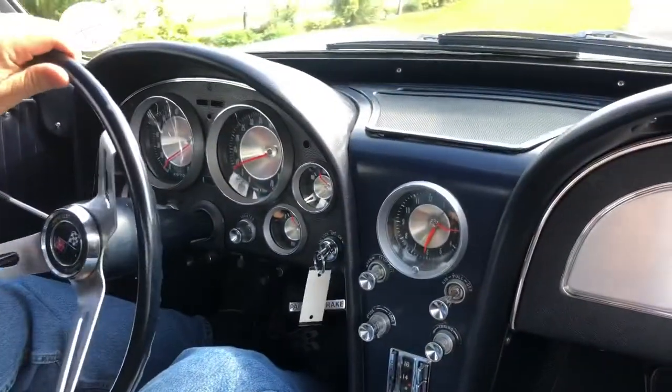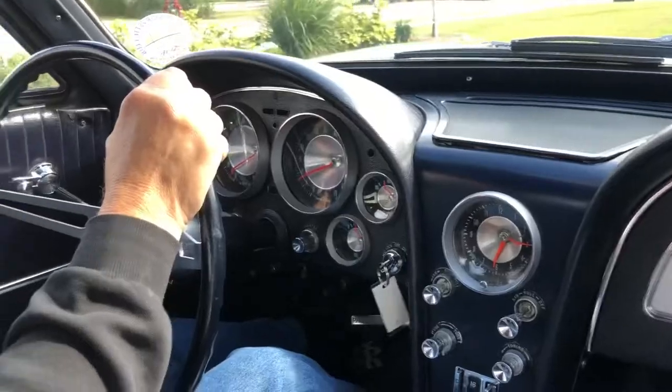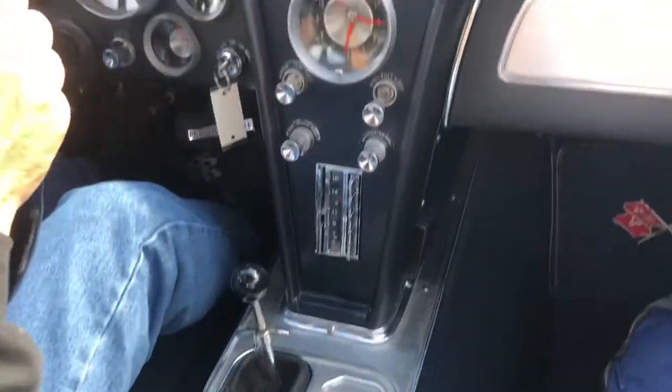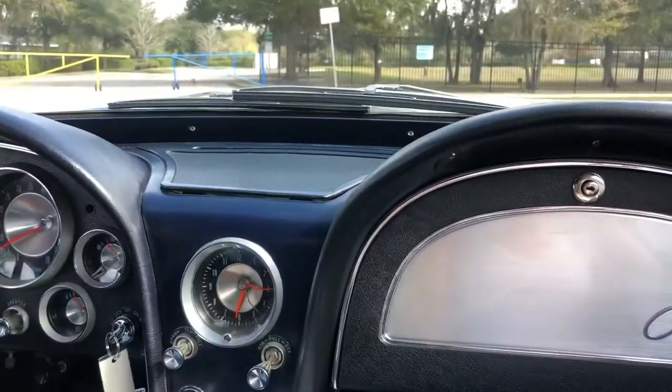All right, we're inside the 1963 Corvette split window. I'm here with Bobby behind the wheel, and it is a 4-speed manual transmission. Just gonna take it for a spin. See how she drives.